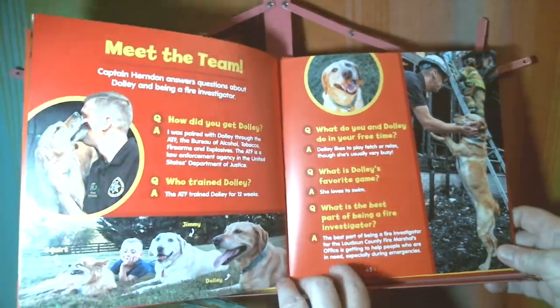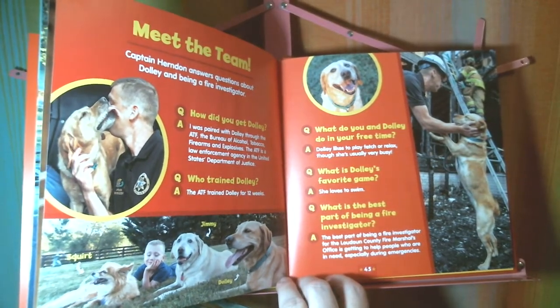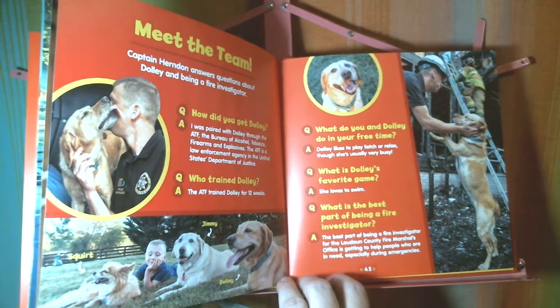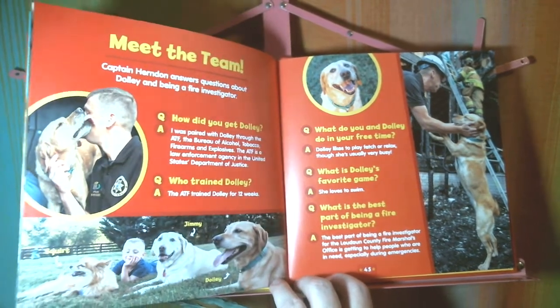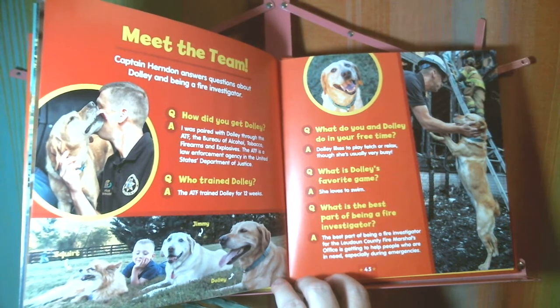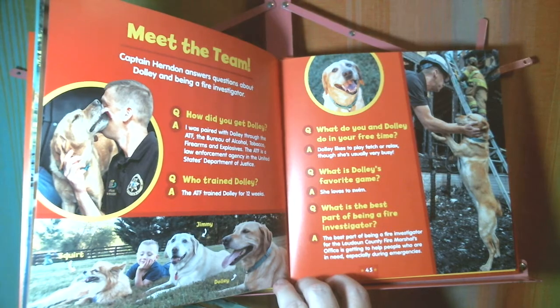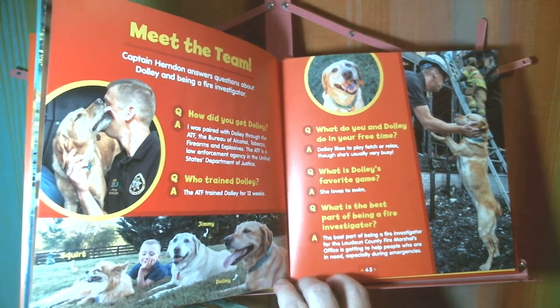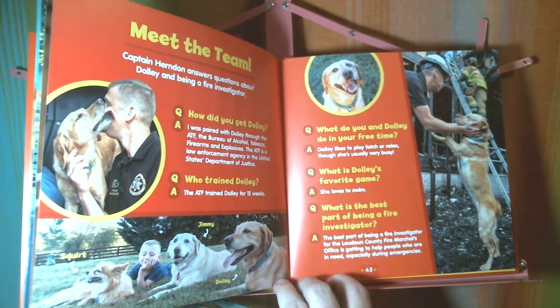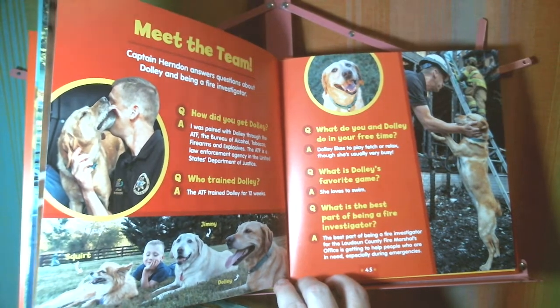Meet the team. Captain Herndon answers questions about Dolly and being a fire investigator. How did you get Dolly? I was paired with Dolly through the ATF, the Bureau of Alcohol, Tobacco, Firearms, and Explosives. The ATF is a law enforcement agency in the United States Department of Justice. Who trained Dolly? The ATF trained Dolly for 12 weeks.